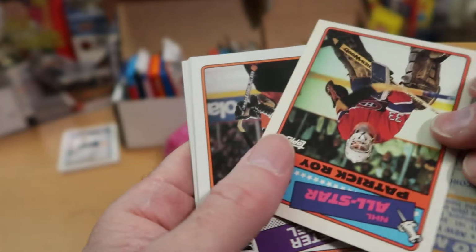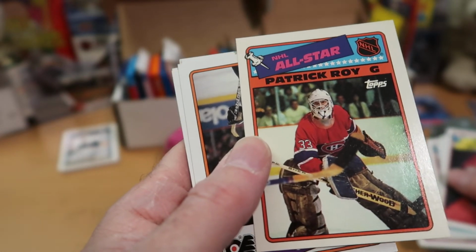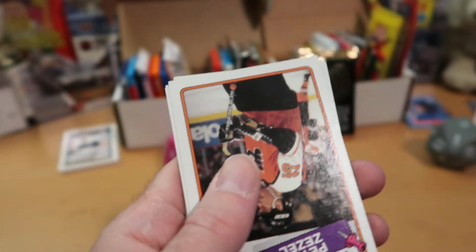And here's our insert card for the pack. It is Patrick Roy All-Star. That is pretty sweet. Wow, that one for sure. That's a nice one. I like to see that.